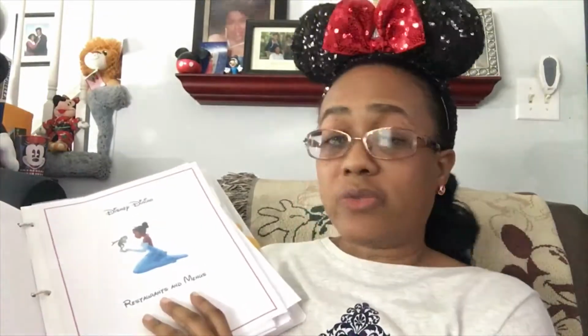And so one of the first things that we do when we first start to schedule, well, again, if you have not seen a video before, it's usually me that's planning our trips. And so this is the section that has Disney dining, restaurants, and menus. And it has a sheet that I got off the internet that has dining reservations, the restaurant name, the date and the time, the park or the resort that it's going to be at, and the reservation confirmation number.